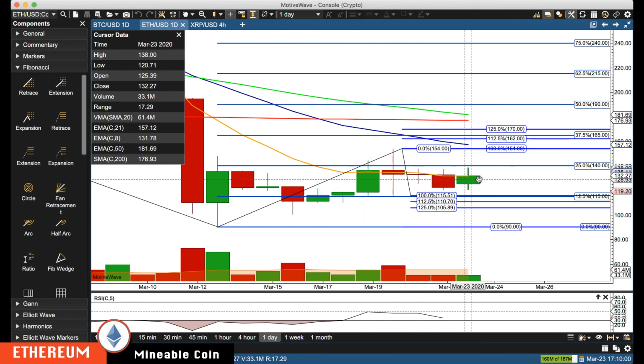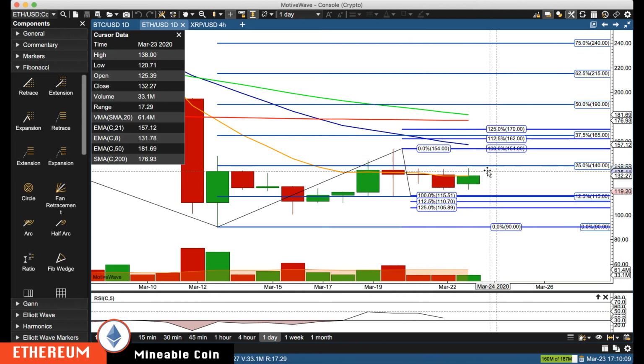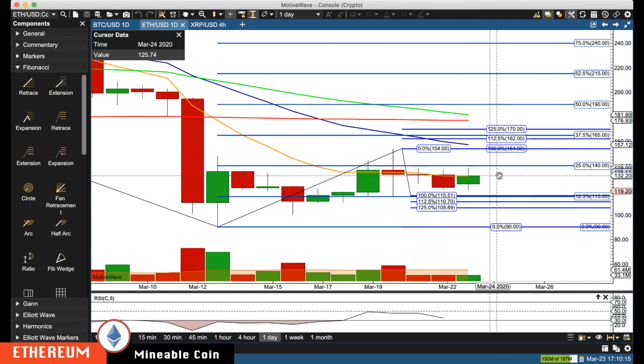So if we start selling off again, for any people who sell short, I'd be switching over to Ethereum because it will probably drop faster. It's acting weaker than Bitcoin. Stronger rally, I'd be in Bitcoin versus Ethereum. And weakness, I'd be dealing with Ethereum. So that's how we're going to be playing it.